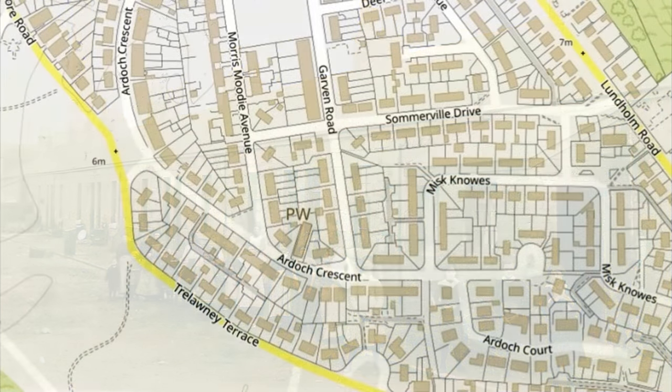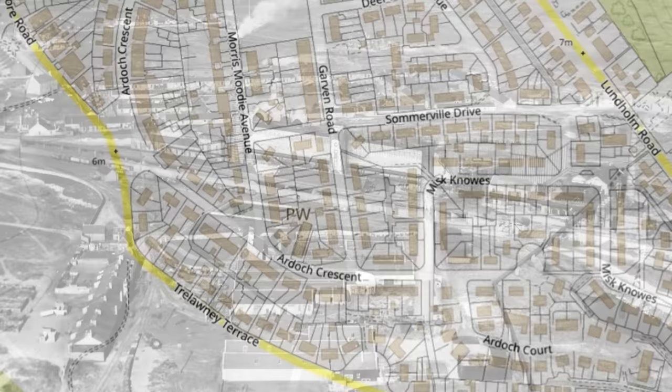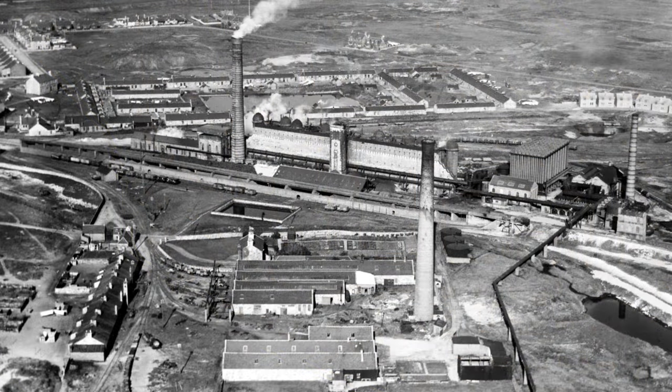You can see an echo of its rectangular layout in current streets, like Misknow's and Ardeer Crescent. This is the only photo I've been able to find of Ardeer Village. It was taken from the air in 1927, around the time when things were starting to go pear-shaped. But you can clearly see the rectangular arrangement of the rows, along with the large reservoir at its centre. You can also see the extent of the ironworks.